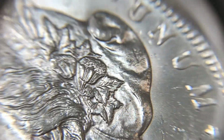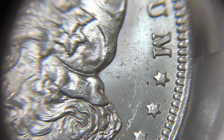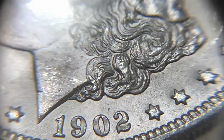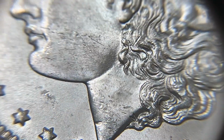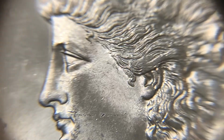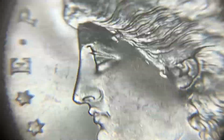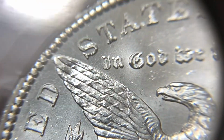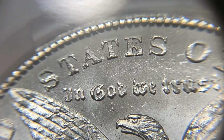I think I did well. I like the luster here. I like the strike. The surfaces seem nice. We get a little carbon spot here or there, but nothing too distracting. Again, we're looking really close to this coin because I want to see anything on the surfaces like cleaning or scratches or things like that. But again, the luster I think is quite nice. The fields seem to be relatively open, and this seems like a really nice gem coin.